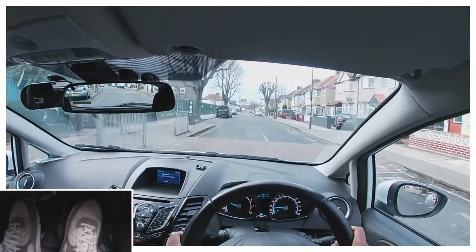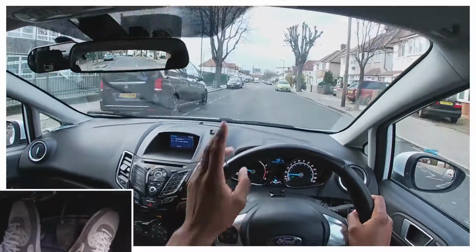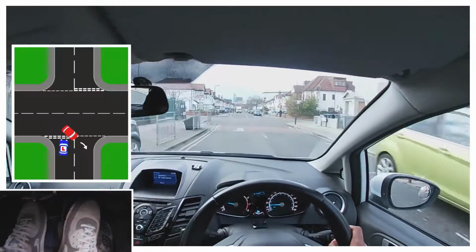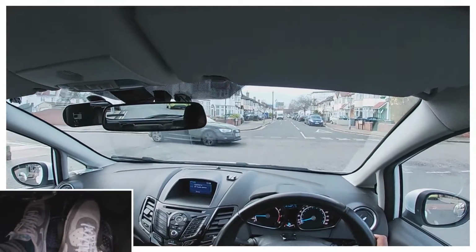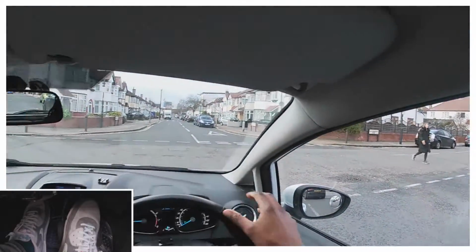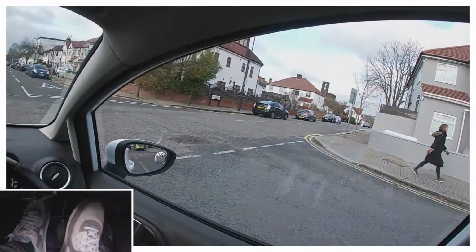So here I want to go straight, and you can see, I don't know if you can see, but there's a giveaway sign there, nice and clear. So I now need to get into gear 1 because I can't see anything. Keeping my clutch down until I get to like here. So this guy was turning, he got very close, but he was turning without really a signal on, and he got quite close to me as well. So that's something you have to be careful of as well. Sometimes cars will turn too soon.